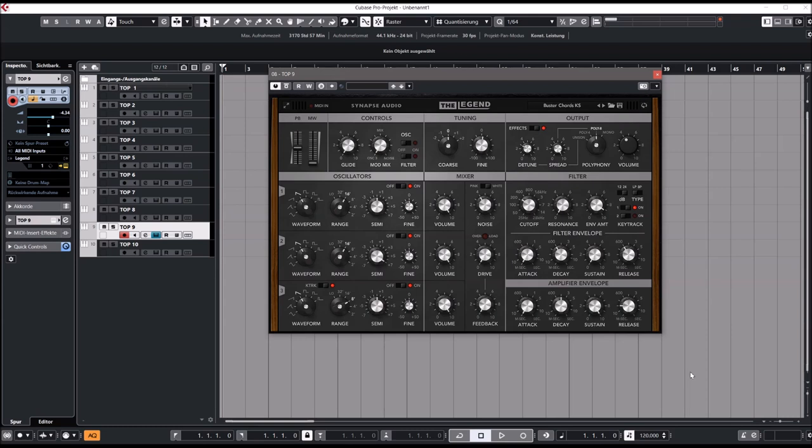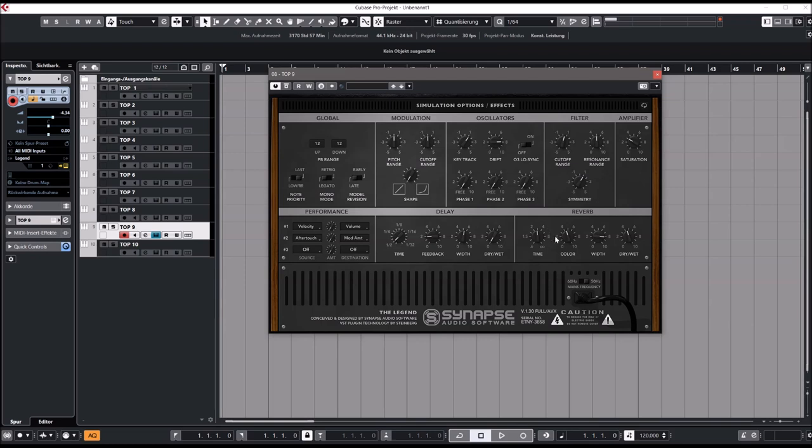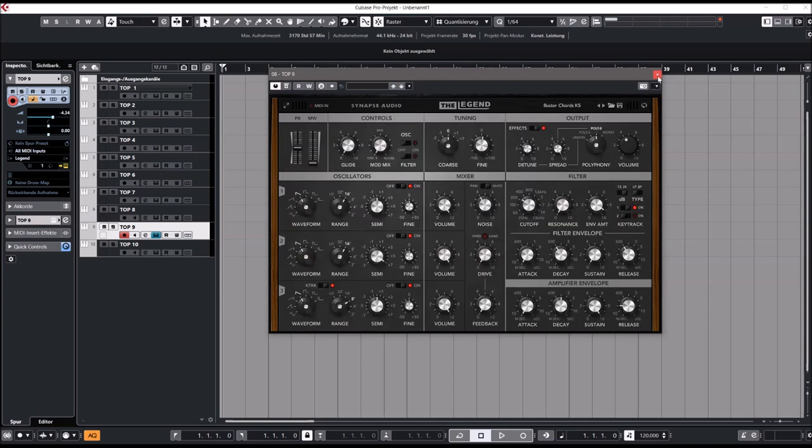Synapse Audio made an amazing work, and really I recommend this synth for all music genres, pop, dance, whatever you want. And simple FX section. I would like to see more FX, but okay. Amazing tool. I hope they will make soon an update with more FX.